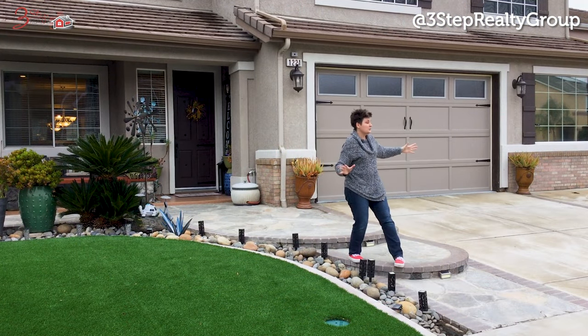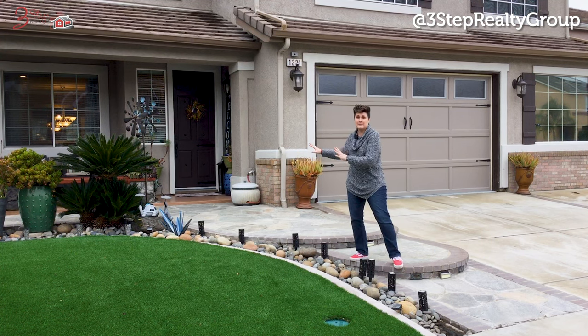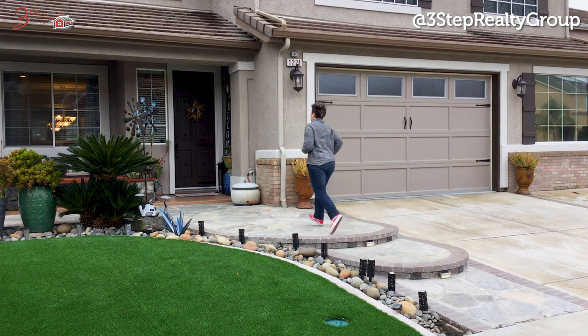But that's not all. You have an extra wide driveway. You have low maintenance front yard and backyard with luxury turf. Let's get to some specifics. You come with own solar. You know what? I'm gonna show you. You have to see it. Let's go. We gotta see this now. Come on.